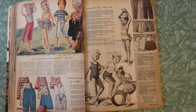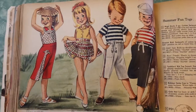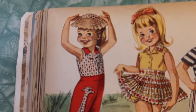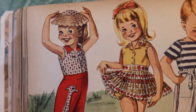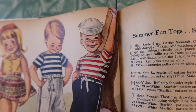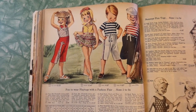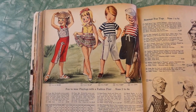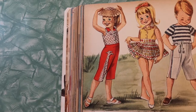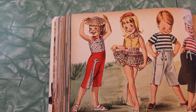Oh my gosh, look at how sweet. Look at the artwork. Look at how cute that is. Oh my gosh. That is the cutest. Fun to wear play togs with a fashion flare, sizes 2 to 6X. Oh my gosh. Washable cotton poplin petal pusher with a coordinating cotton sleeveless blouse.